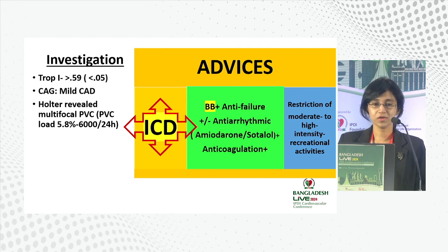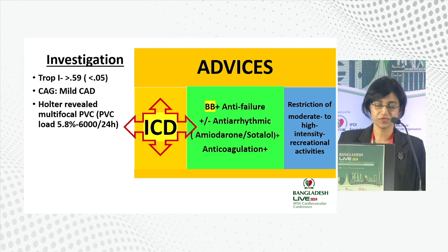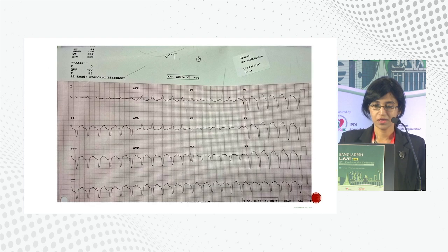Added to that, there should be the highest tolerated dose of titrated beta blocker with anti-failure management, plus or minus antiarrhythmic drugs such as amiodarone or sotalol, with anticoagulation for the thrombus, and a restriction of moderate to high intensity recreational activities. Now comes the versatile aspect of the VT of this patient.